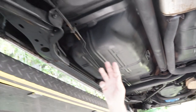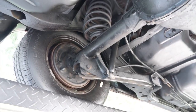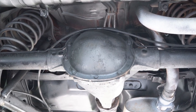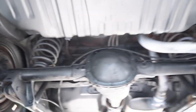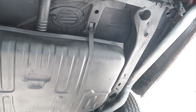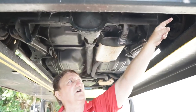Original shocks in the back, coil springs front, coil springs back, discs in the front, drums in the back, ventilated, huge drum brakes in the back. The original gas tank has got a 10-bolt Cadillac rear end in it, very heavy-duty. The gas tank, of course, is the original gas tank, and there are no dents or marks or scuffs or anything on it. Floor pans up above the gas tank are just as fresh and clean as they were in 1978. It's a full perimeter frame on this car.